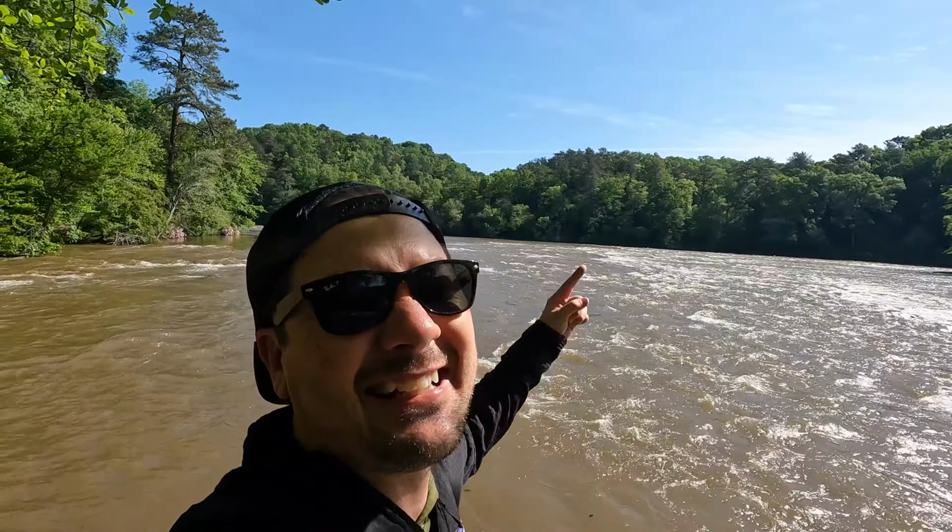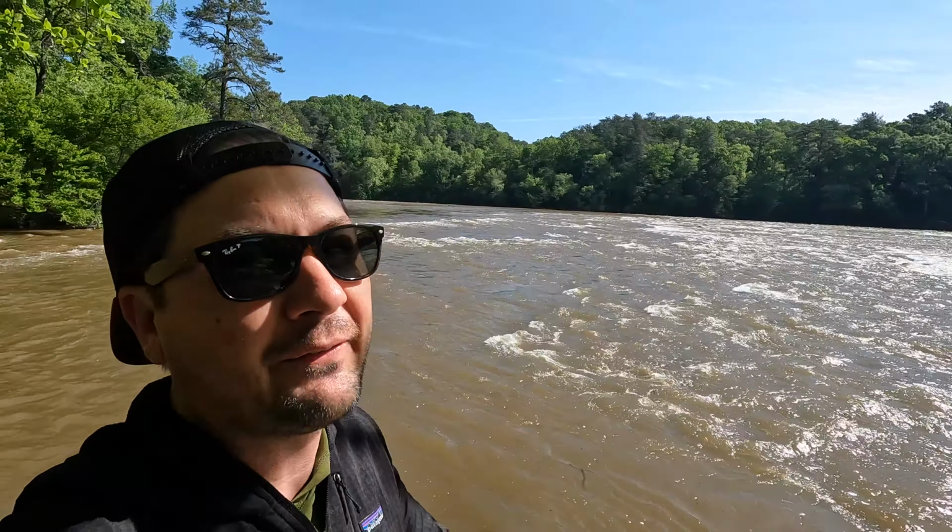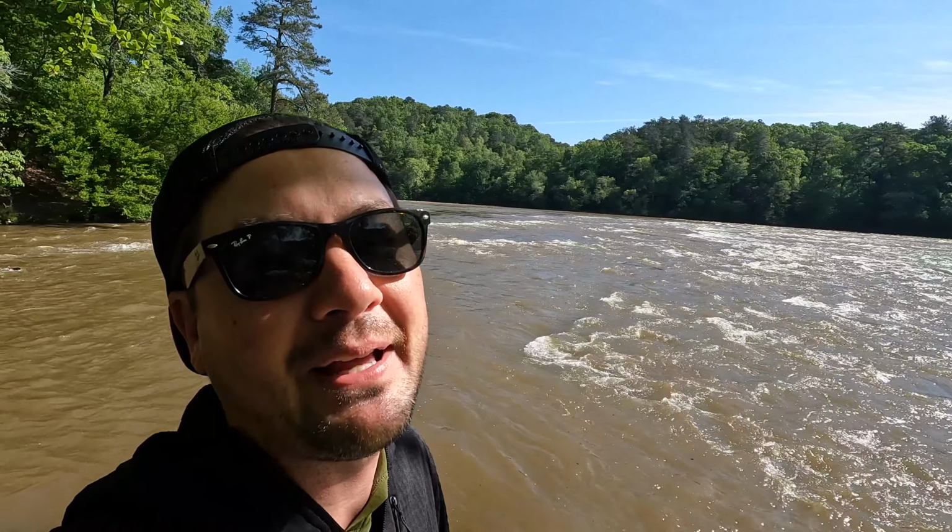Hey guys, it's Metro, and today we're out here in Akers Mill within the Chattahoochee River National Recreation Area. And if you can see behind me, this is a beautiful place to take your dog if you've never been here before. This is one of my top 10 places in Atlanta to hike. With that being said, let's keep moving.